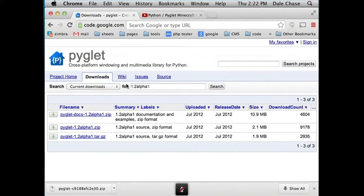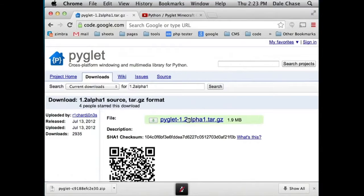We needed to run in 32-bit mode and not 64, or is it the other way around? This runs in 64-bit mode, not 32. So I'm going to grab this one, 1.2 alpha 1, and just download this. You don't have any reservations about using alpha code? Generally, yes. If this is not going to be something that we're going to distribute for sale, just something we're going to have some fun with. Generally I'd go with a stable version, but since their stable version only runs in 32-bit mode for Python 2.7, I'm going to go with this for the purpose of this demonstration. Got it.